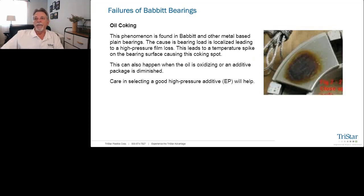Oil coking. This is another condition that takes place when you have a very high load in a localized spot, and it leads to a temperature spike in that area, and that temperature spike causes the oil to actually overheat and cause this coking or this discoloration. Some people will now switch over to the new high pressure oils, the EP oils, which can take much higher loads and kind of resist these problems. But oil coking is something that I won't say is really common, but if the conditions are right, it can happen pretty frequently.